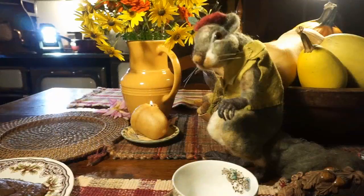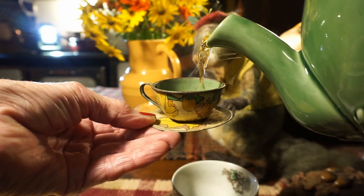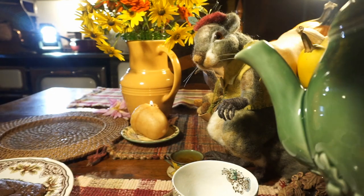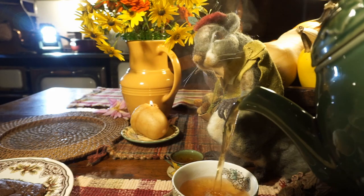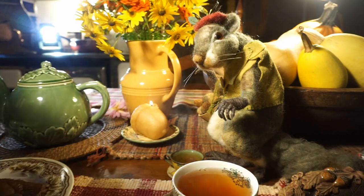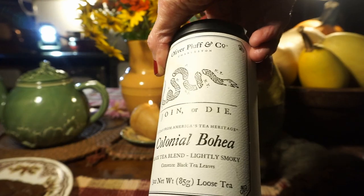Now I can formally introduce you to my new little squirrel friend here, Guthrie Nettle, who is joining us today for our tea. And it is a smoky black tea. Extremely smoky. So if you like strong black tea and a lot of smoke, Oliver Pluff and Company, Colonial Buhi.